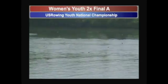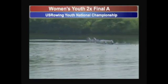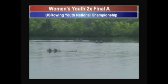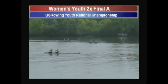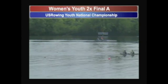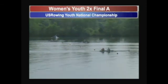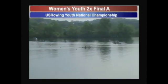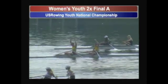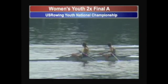And now we're going to have a little bit of a battle here for fourth, fifth, and sixth. A lot of pride on the line here. It looks like it is going to be Narragansett coming across the line for fourth place. Lake Union in fifth, and Founders in sixth. Great race for the Long Beach double. Next race up is the C final of the men's lightweight double, and we'll get to that soon.